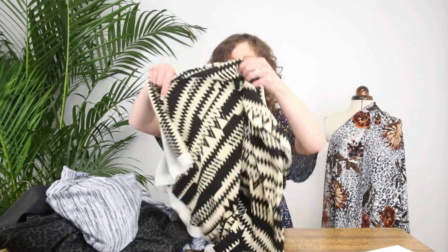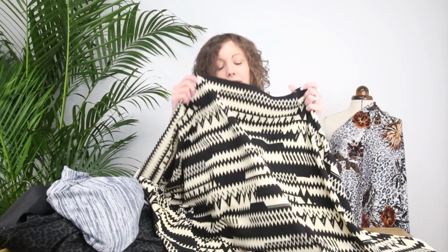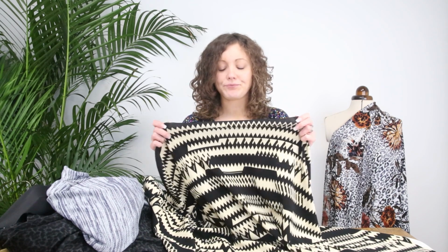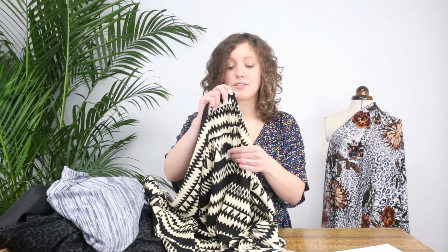Now this is our textured stretch knit fabric. This is in our textured knits filter on the site. If you're familiar with a scuba or a ponte roma, it's in that sort of realm, that sort of weight. On this one we have 30% stretch across the width and 35% stretch down the length.